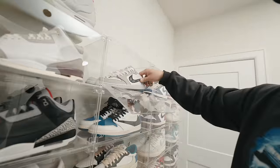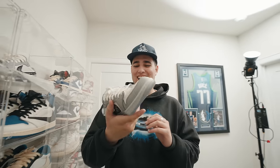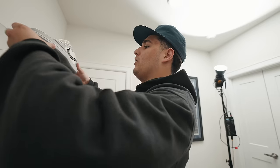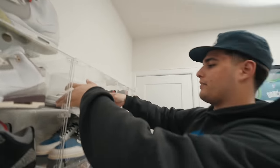Next up, not getting these out. Y'all see? No, I'm just kidding. Dior Lows. Shout out Kalen. These were his dad's, so shout out your dad, Kalen. He sold these to me over a year back. Really still want the Highs, but these were a good price, so I had to scoop them. 11.5 is not an easy size to come by, so whenever I saw that he had them for a decent price, I was like, I'm gonna have to grab them off you, man.